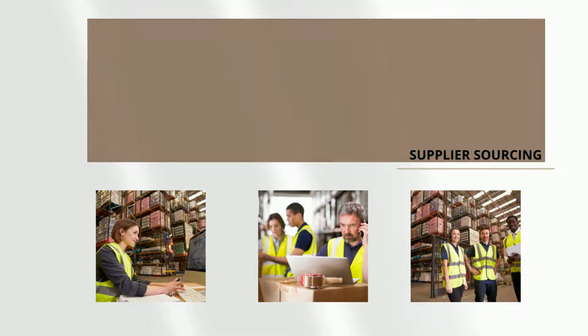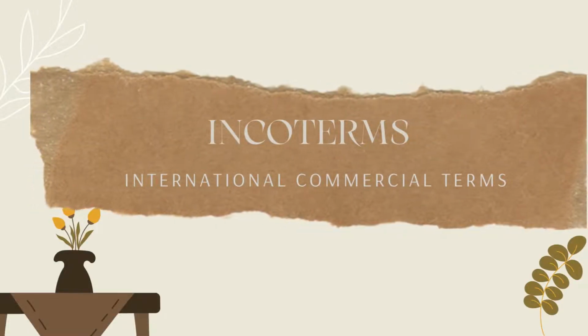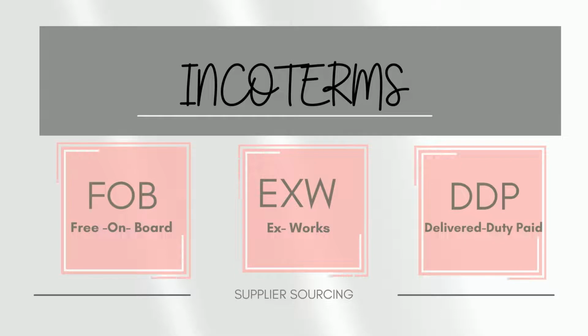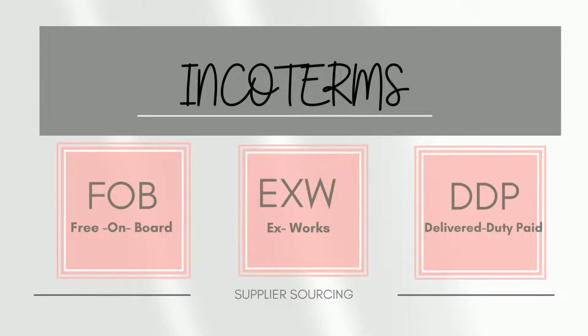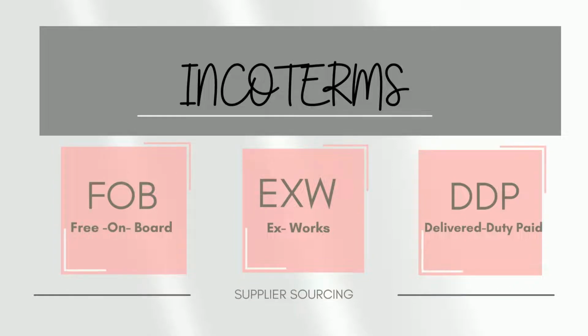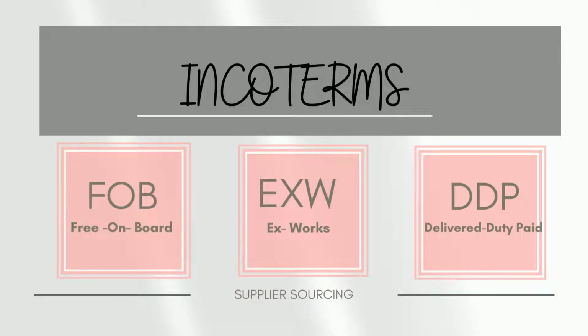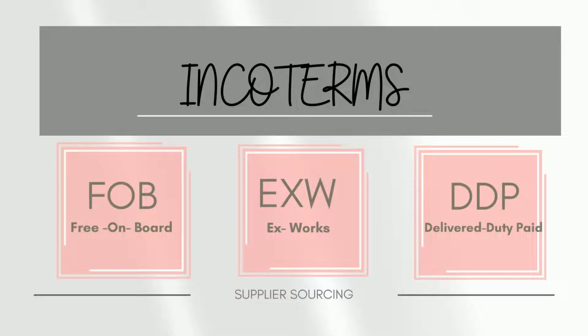But before that, we will also need to familiarize ourselves with the Incoterms, or the International Commercial Terms, published by the International Chamber of Commerce, or ICC. This is to clarify the rules and terms between buyers and sellers. Here we have the three most commonly used Incoterms. The first one is FOB, or free on board. The second one is EXW, commonly known as Ex Works. The third one is DDP, or delivered duty paid.